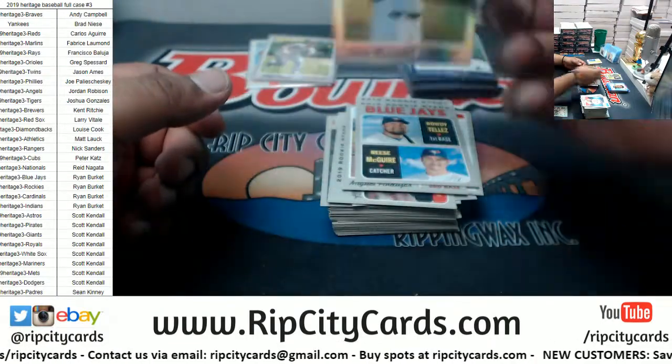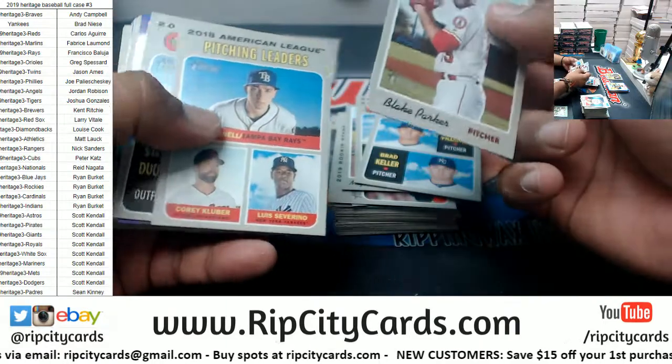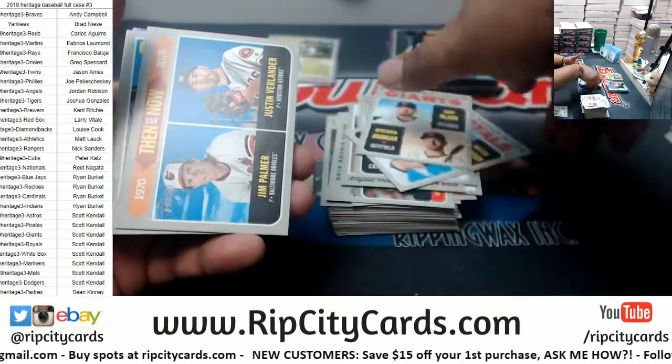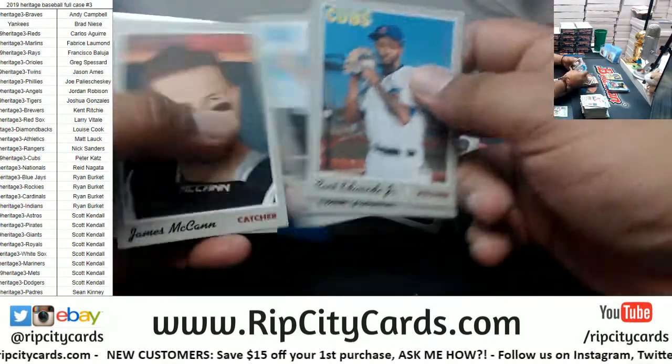Sean Manea of the A's to 570. Juan Soto purple refractor there. Two different teams on that.